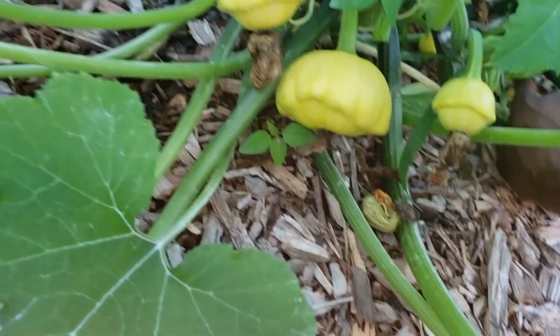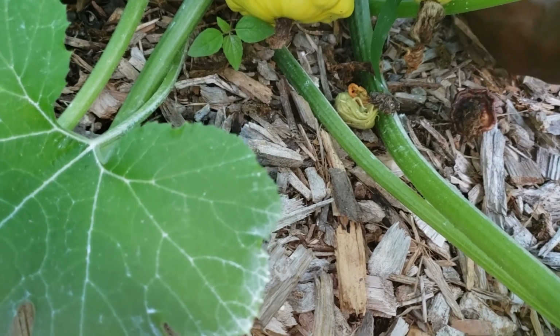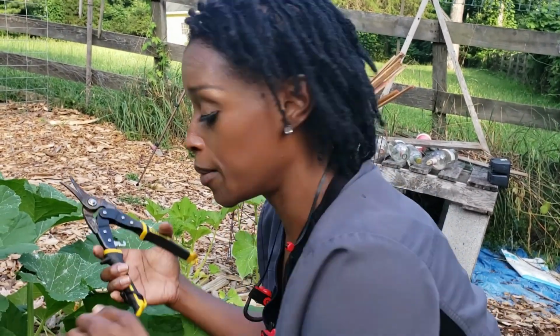Actually, we're going to give these to the chickens. See this little thing there? I'm going to try to get this really big patty pan squash now.